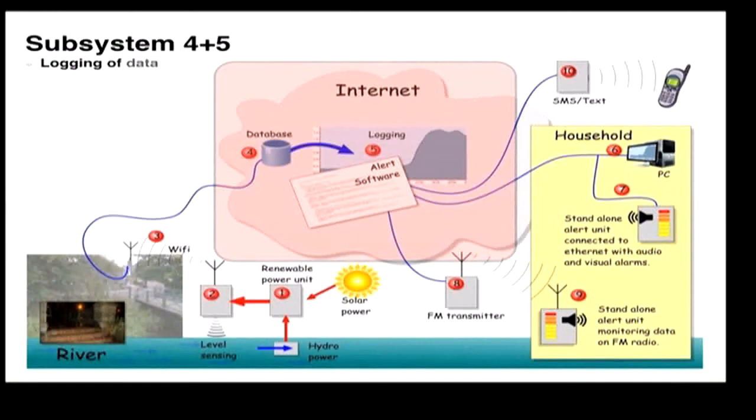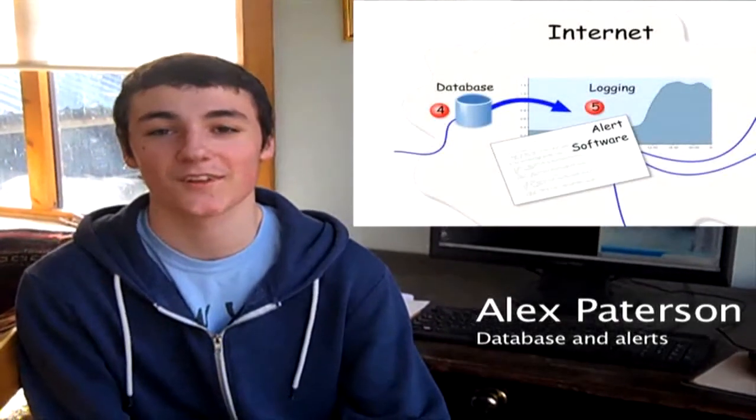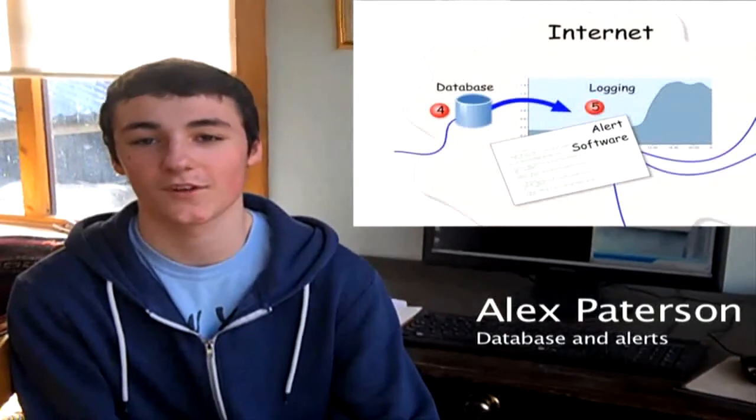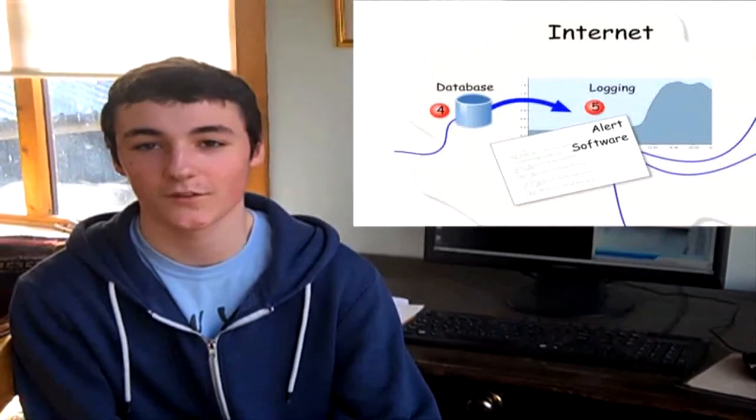Subsystems 4 and 5 relate to the processing of the data on the internet and its subsequent relay on to the next stages in the system. My name's Alex Patterson, and my role in this project was to program a server to collect and analyse data collected by the level sensing units in the river.